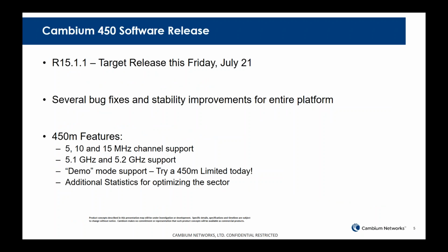So let's talk a little bit about 15.1.1. So 15.1 was released in May. That brought 30 and 40 megahertz channels to the rest of the platform, the 450 and 450i. So you can do even wider channels and get even more data through those channels, through those products. So a 450i can now push about 270 megs through a single access point, through a single sector.